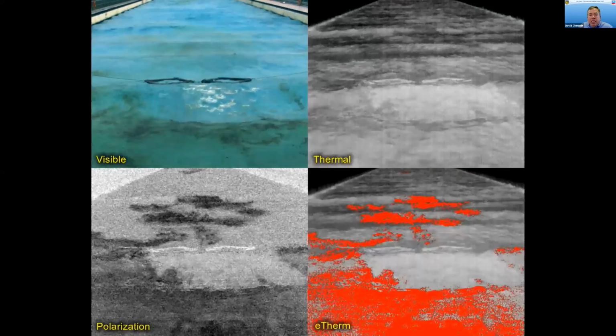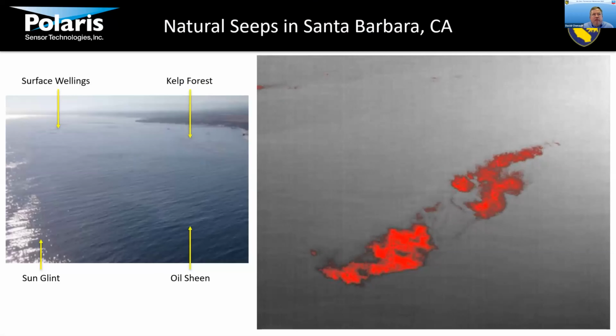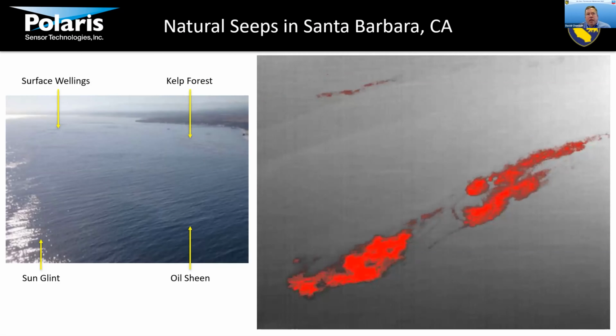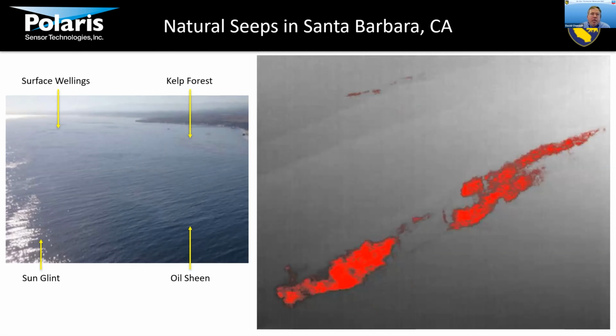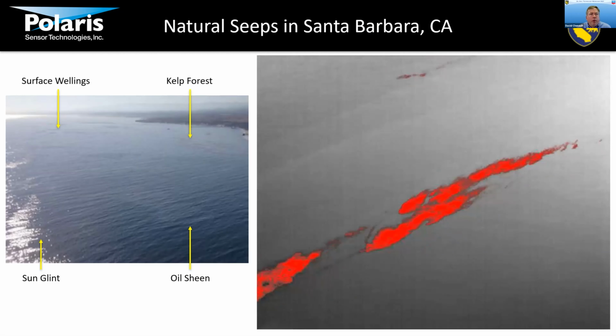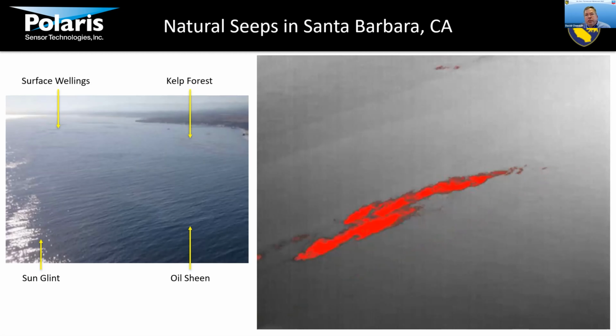And in many cases, it rejects false alarms or false positives that you might find in other areas. So after we did some testing at Olmsted, we had a couple of opportunities to take it handheld into a helicopter. And so this was Santa Barbara. Many of you may recognize the view in the visible image.